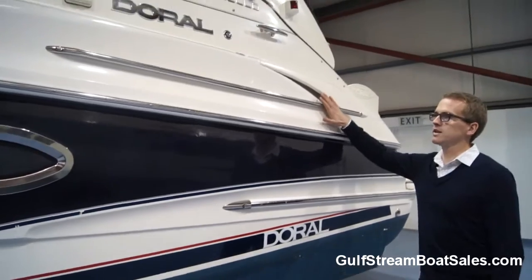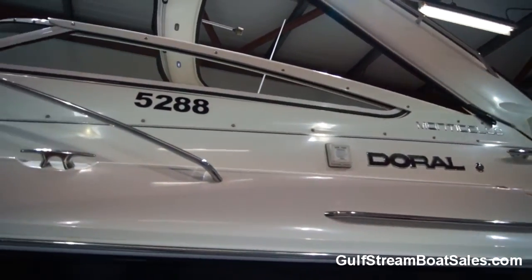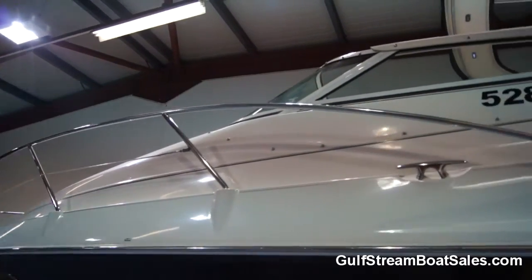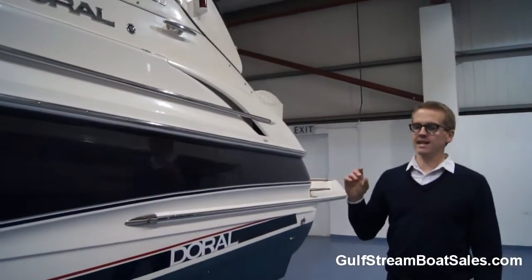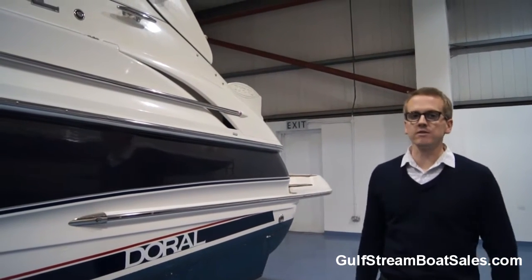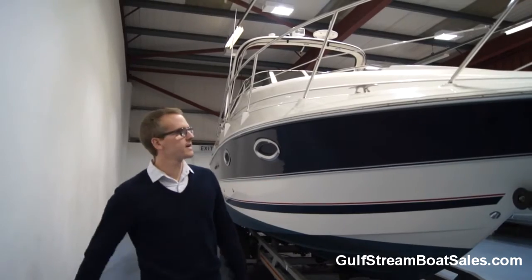All the stainless steel work is in great condition. All the fixtures and fittings, the cleats and things, the Doral name, the handrails, they're all totally solid and secure. They're undamaged and there's no evidence of any corrosion on it either. The current owner, who's had the boat for about 3 or 4 seasons, has kept it in fresh water the entire time. So it has the hallmarks of a fresh water boat. There's very little corrosion anywhere throughout the boat. If anything, the starboard side's probably cleaner than the port side.